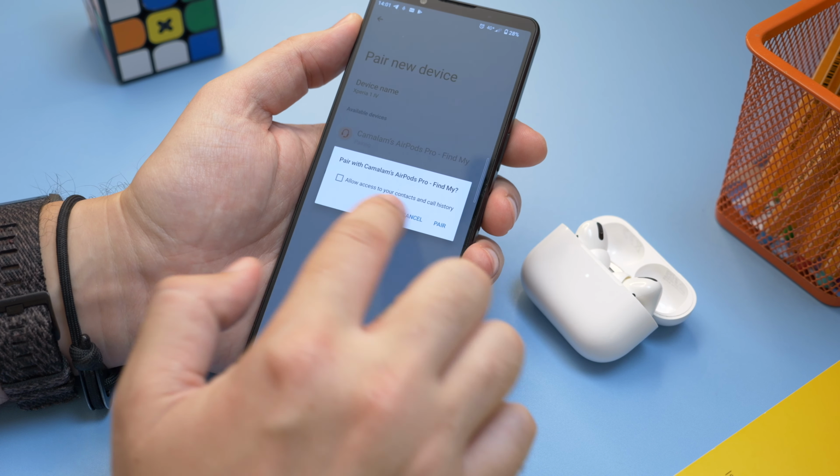So there you go, just a handful of tips and tricks to make living with your AirPods that bit more convenient and useful.